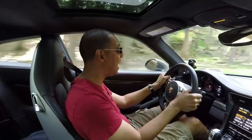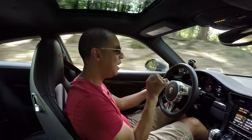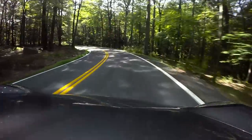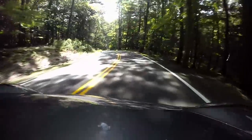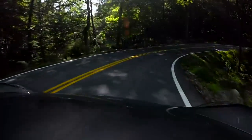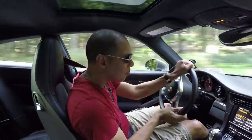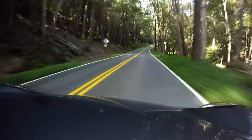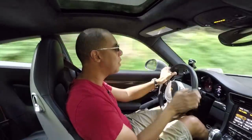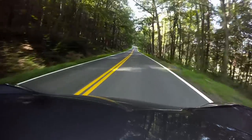Oh, and this car has dynamic engine mounts, so when you're in Sport or Sport Plus, I believe, it tightens up the engine mount, so it really becomes a rigid part of the car. You don't have the engine kind of floating around back there. However, in normal mode, the dynamic engine mounts are more flexible, and therefore, if you experience any bumps, the engine is more compliant in its housing.